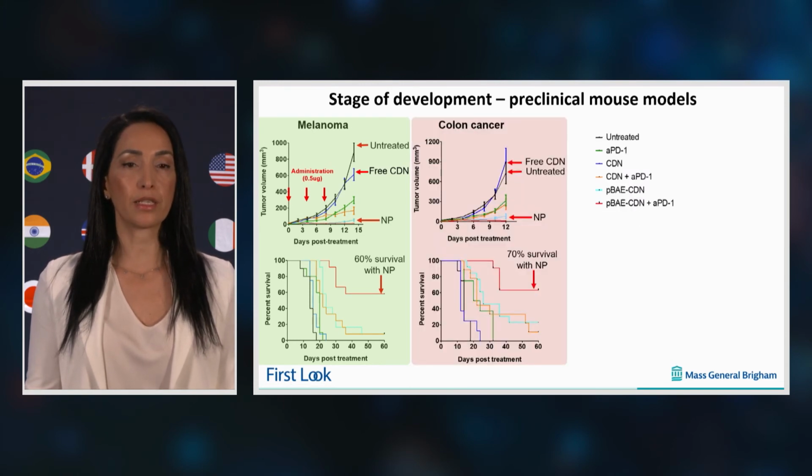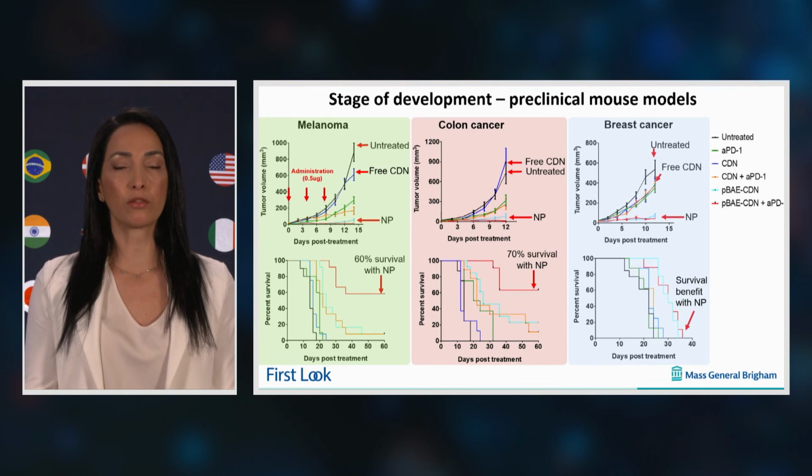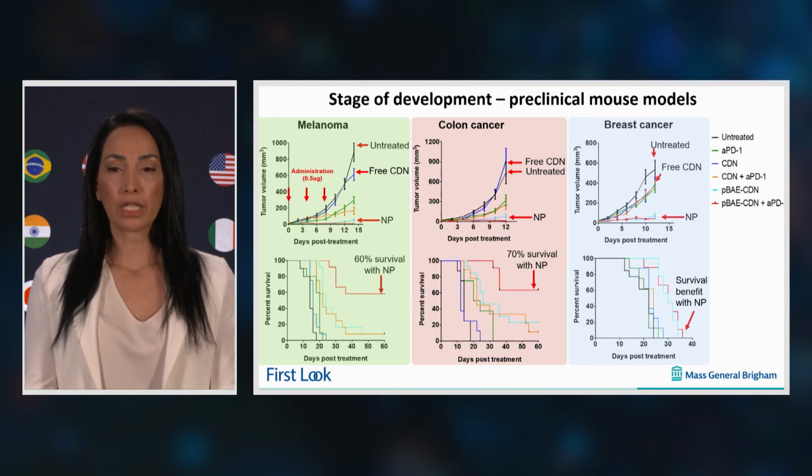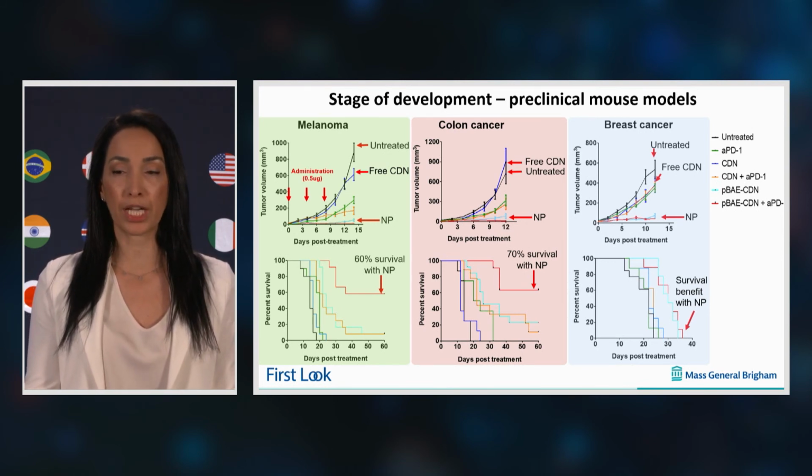We saw a similar trend in colon cancer, with free CDN and untreated groups resulting in significant tumor growth. Nanoparticle-delivered CDN inhibited the tumor, and we could get 70% survival and immune memory in some cases. In a less immunogenic model of breast cancer, the nanoparticles still inhibited tumor volume, but the survival benefit was not as significant, though still improved about 15 days compared to untreated control. Overall, our nanoparticles demonstrated safety and enhanced uptake in immune cells, and in some cases really generated immune memory.